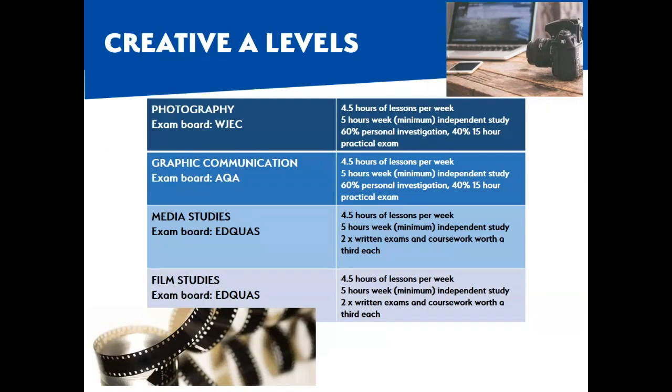Alternatively, you can look at creative A-levels. Now, as I said before, you could pick three out of these four as a lovely creative suite of A-levels, or you could mix with humanities or sciences. If you study an A level, you will be in class 4.5 hours a week with an additional 5 hours of independent study time. And we make sure that the studios and facilities are available for you for that independent study. The main difference with A levels and BTECs, of course, is the exams.